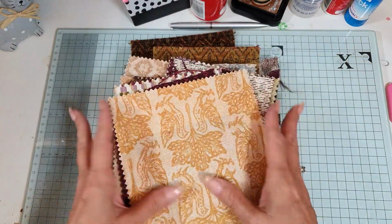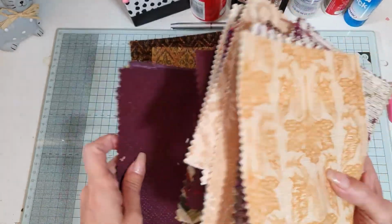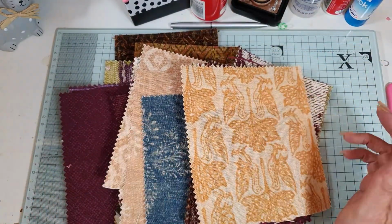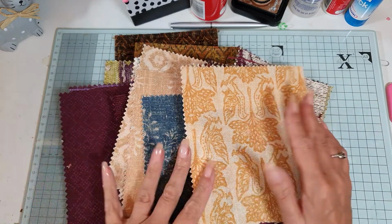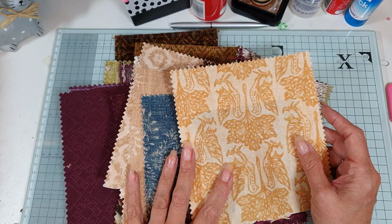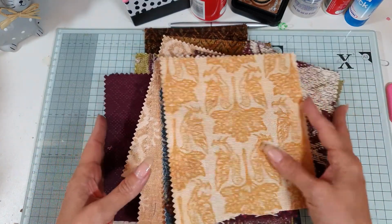This is pack number 1, so if you're interested, please let me know. By the way, that is only to the UK. Unfortunately, these are going to be too heavy to probably post anywhere else. So if you're interested, just let me know which pack you would like. And that's all there is to it. So I'm going to show you what you get in each pack.